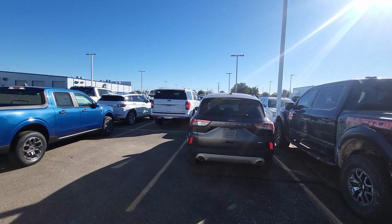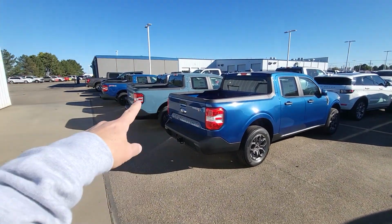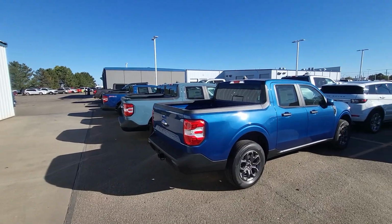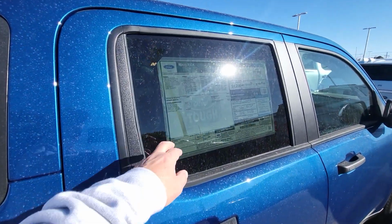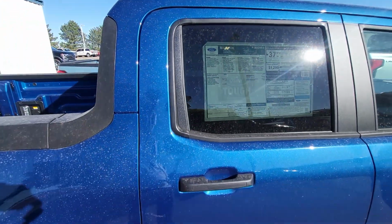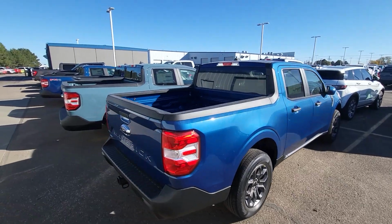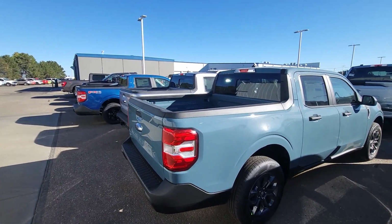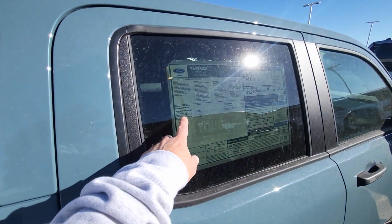Used Escape right here. There's another Maverick. Look at this. Overall Mavericks. Another Maverick, Atlas Blue XLT hybrid Lux package. Does not have Copilot 360. That is C12H order number right there in the Atlas Blue. Area 51 XLT hybrid with the Copilot 360. Non-Lux, does have the sliding rear window though added.